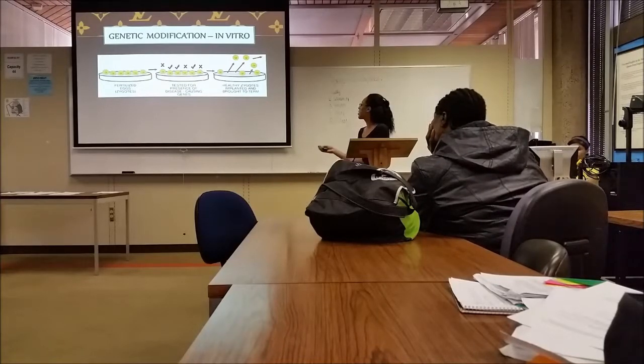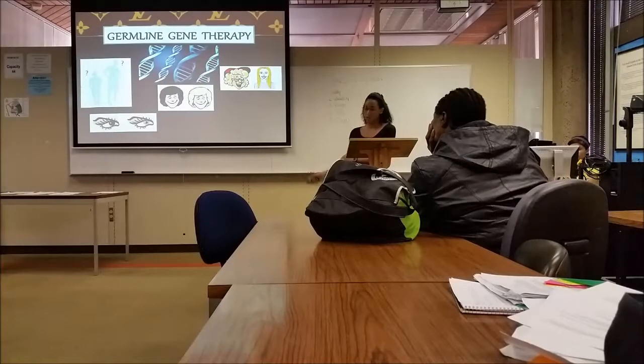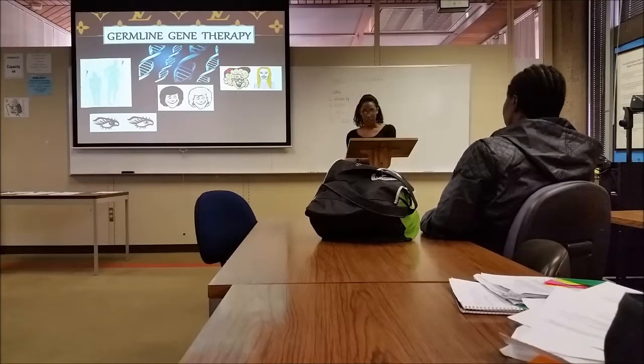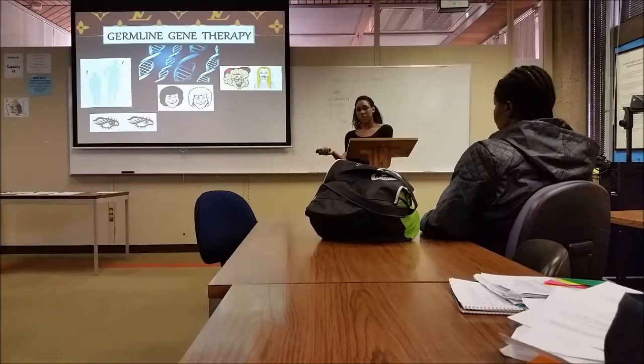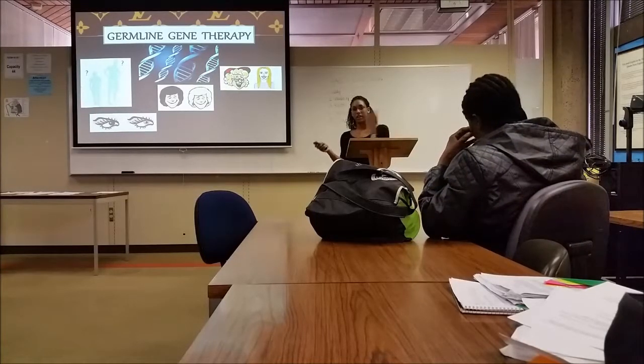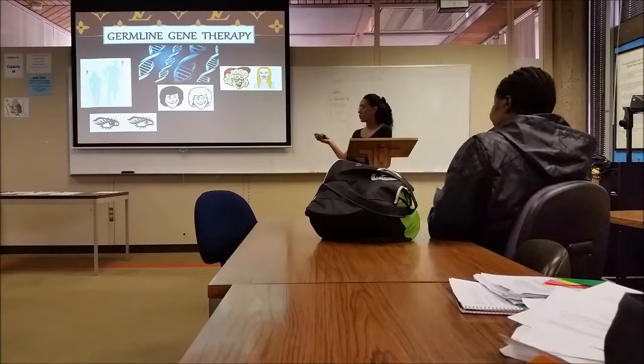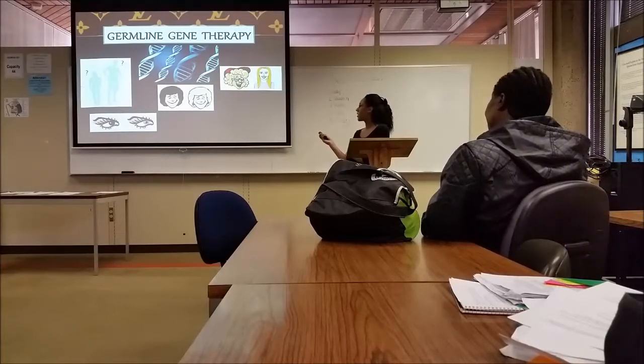So another genetic modification process is germline gene therapy, and this is when DNA is used. It can be used not only from the parents, but it can be used from a third person. So a different person's DNA goes into the egg, and it's fertilized. And this can replace certain genes, like replace mutated genes, if the child is seen to have disabilities or anything like that. So this option actually creates a lot of different options. You can choose the eye color, hair texture, height.